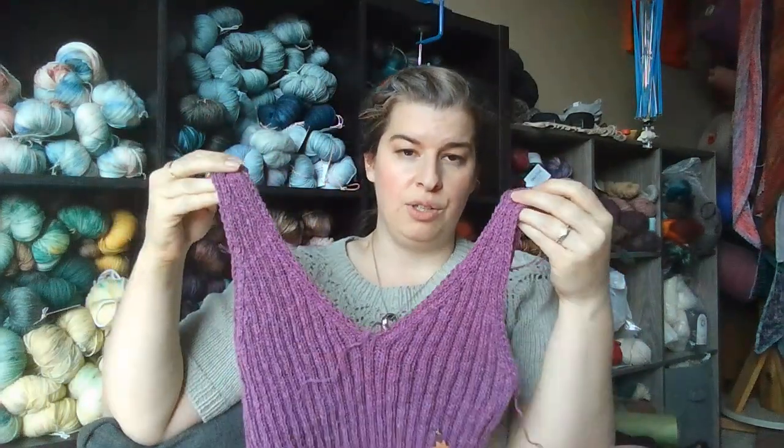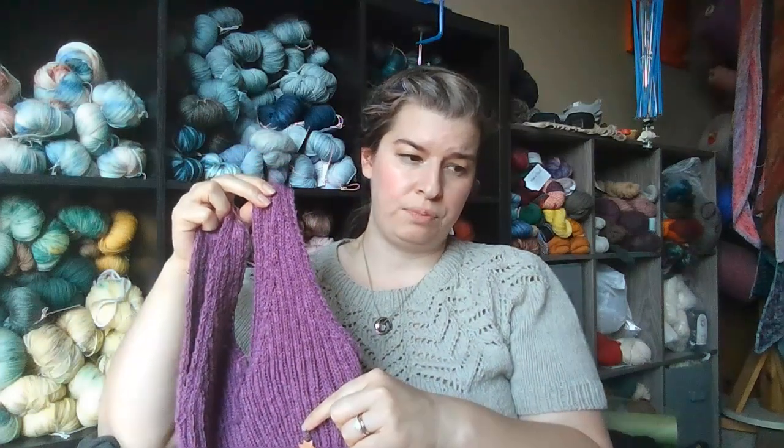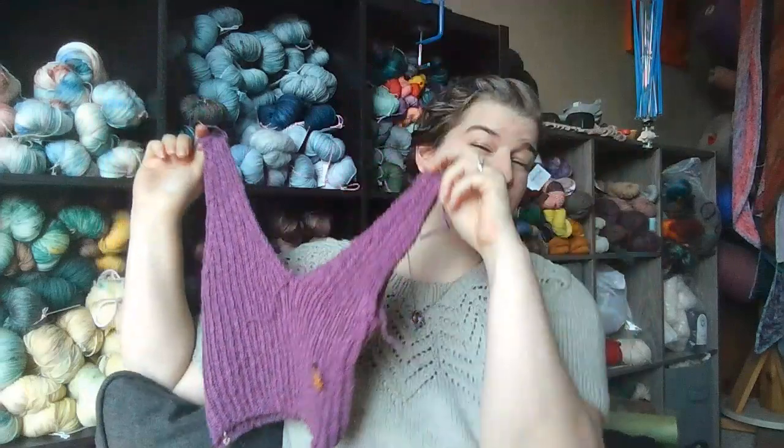The depth of the yoke is definitely going to be better. The V is not so extreme, and my biggest fear though is if it will fit nicely under my arm. I think it'll be okay though. This is an ongoing battle because when I tried it on, I only had this much knit up, and it's hard to gauge exactly where that underarm is going to fall. So now that I've knit further, I really should try it on again.